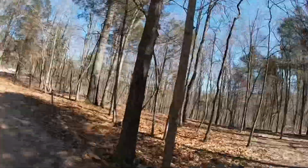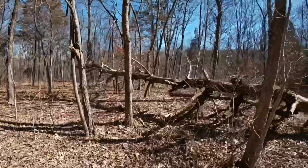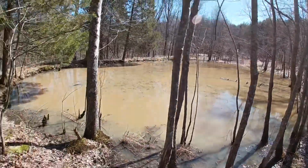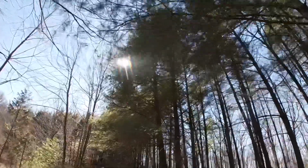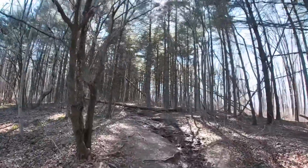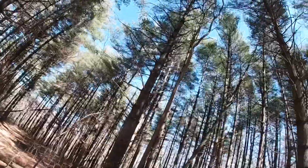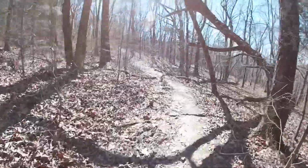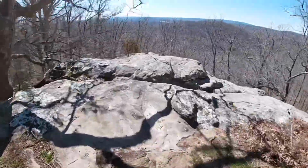Okay, so it's a little after 1 o'clock now. So now I'm starting the 1.5 mile trail. Really nice scenery. Made it to the first rock formation.